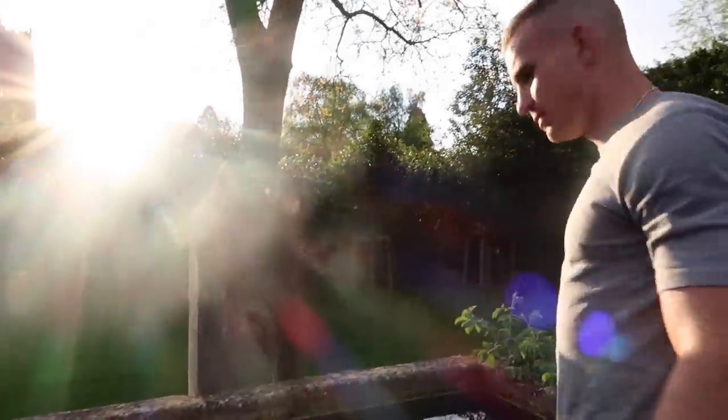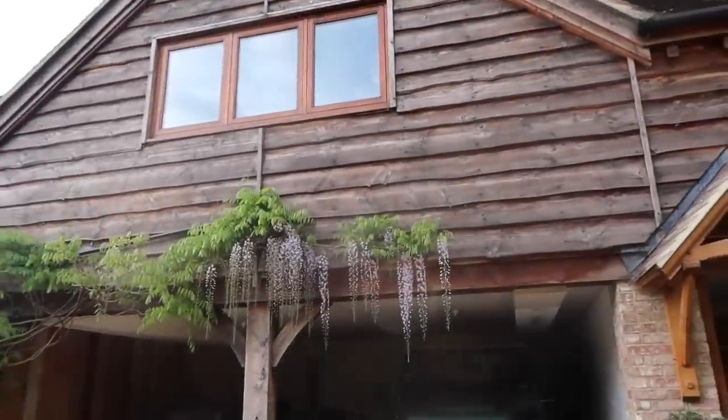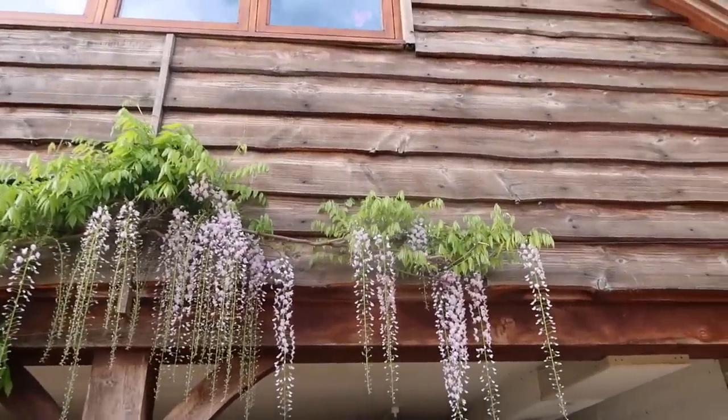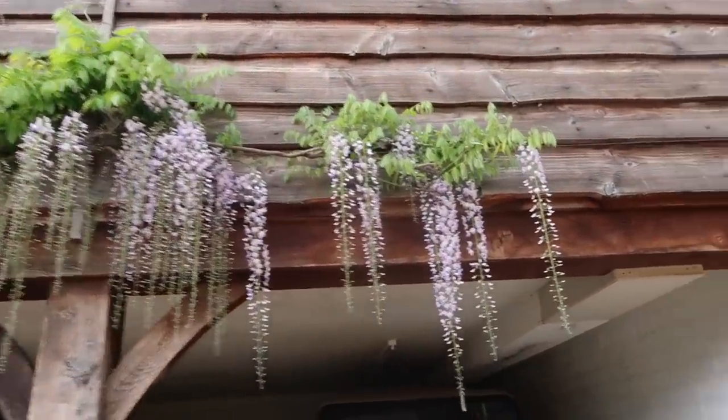We'll have to see. Just wanted to show you the wisteria on the coach house as well. It's a different type of wisteria to the one that's growing on the house. It's got a bigger dangle to it, but it's looking rather magical. Look at this.